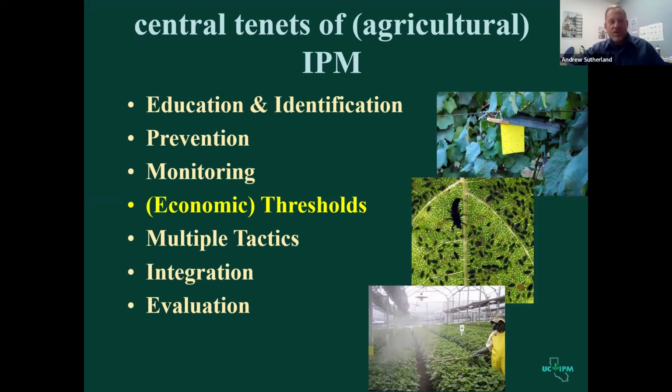In classical IPM, when we take action, we use multiple tactics. You can't integrate one tactic. So there have to be at least two different tactics that are being used. And traditionally, this was chemical and biological, but there are all kinds of other cultural and physical controls that can be used. They are used in a way that they do not interfere with one another.